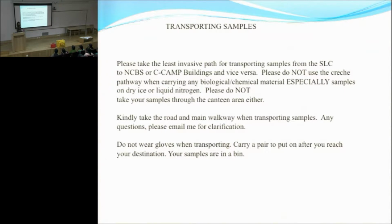You will likely have to transport samples because our equipment is spread around our whole campus. When you do that, we want you to be thoughtful and consider the route you're going to take. You all know where the canteen is now, presumably, the big canteen here. But right opposite that is our creche. So we ask you not to walk between the canteen and the creche. We don't want the children being exposed to whatever it is you're walking around with. Also, you may not walk with samples through our canteen. Please walk around the long way, okay?